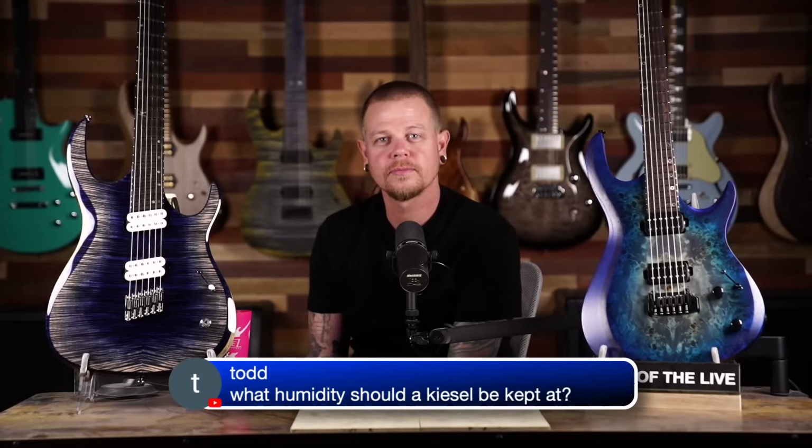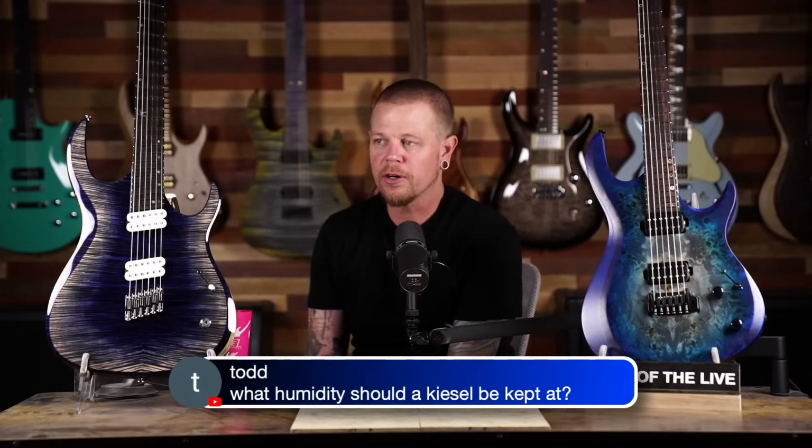What humidity should a Kiesel be kept at? Ideal humidity for really any guitar is going to be right around 50%. Yeah, that's what we shoot for here in the shop. We have a humidifier that kicks on in the summertime when it's drier out, or in the winter. Sometimes it'll actually get a little moist in here, and we'll run the AC. I know that sounds counterintuitive, but we'll run the AC, or even the heater can also help to dry the air out. It just depends on where it's at. And so we climate control to 50%. Your skin likes it too, to be right at about 50%. You don't get as dry.